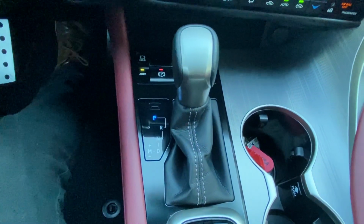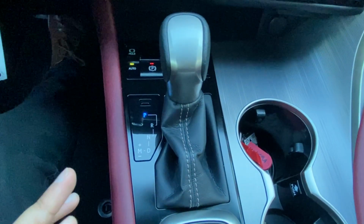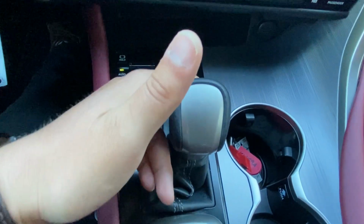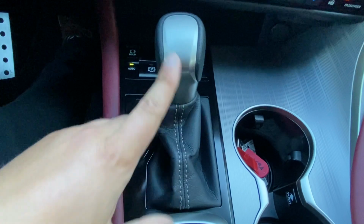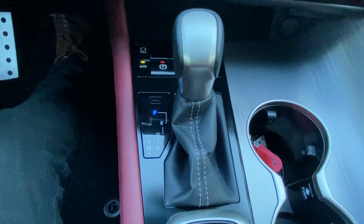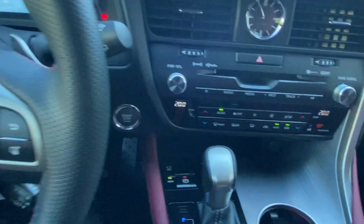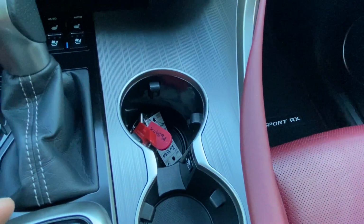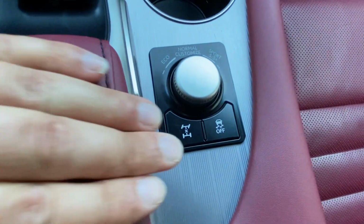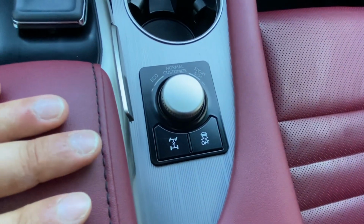If you've driven anything Toyota, you'll be pretty familiar with the way this shifts into gear and stuff like that. You kind of have this crisscross pattern going down, but you'll never miss a gear. It feels very notchy, and it's wrapped in the same perforated leather that's on the steering wheel. Moving down here, we have this lovely kind of aluminum trim, good size cup holders. We have your different drive modes here. We have a rear diff lock and traction control settings.